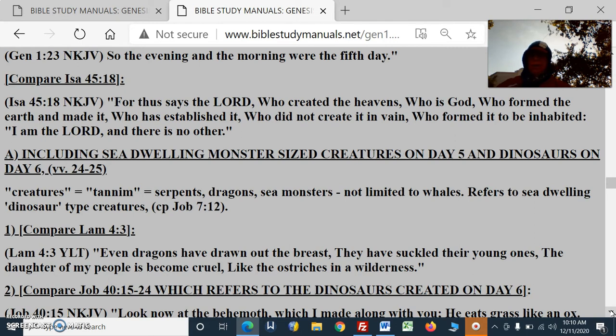Creatures, tanniym, serpents, dragons, sea monsters, not limited to whales. Everybody said, well, no, it's whales because we only see whales. But today we see stuff, but some of the stuff is not there today. It refers to sea-dwelling dinosaur-type creatures. See Job 7:12. Take a look at that. See that? A lot of people don't even bother to look at this. Job 7:12.